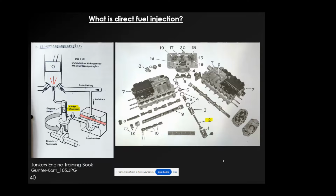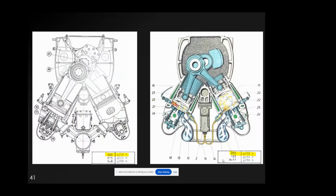If you just look at the diagram on the left, there's a little plunger which goes up and down on a cam, and there's a little air pressure capsule on the right, which just turns the cam, which has got a little spiral groove. And depending on the angle of that, it allows the fuel to come out earlier to adjust the amount of fuel from a fixed plunger stroke. So it is quite complicated.